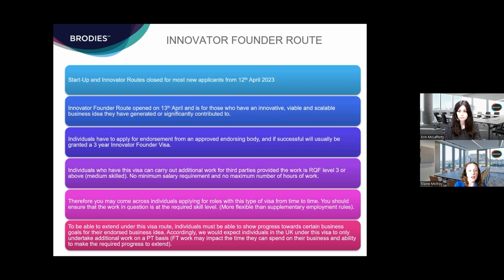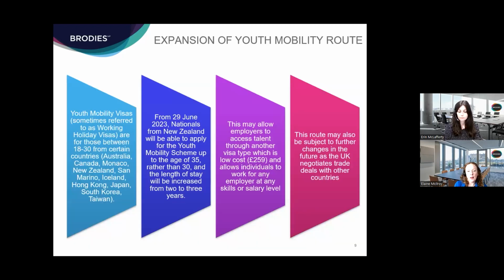If we just move on to the next slide then. A further change I said I would cover is the expansion of the youth mobility route. Some of you might have individuals who work for you who have these sorts of visas. They used to be known as working holiday maker visas. They are low-cost visas and they allow nationals from certain countries to come to the UK to work for a certain period of time. And the sorts of countries that are currently permitted to apply for these visas are Australia, Canada, Monaco, New Zealand, etc. And the other countries are up there on the slide.